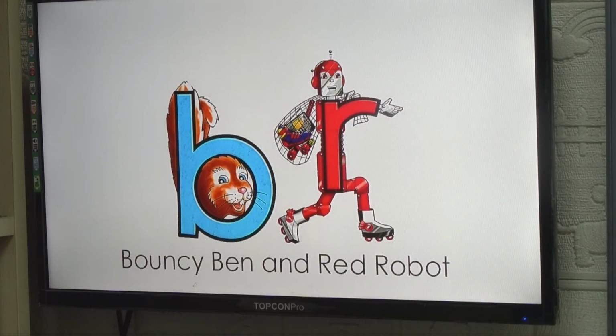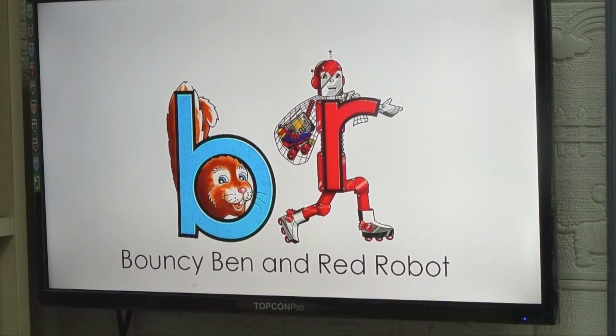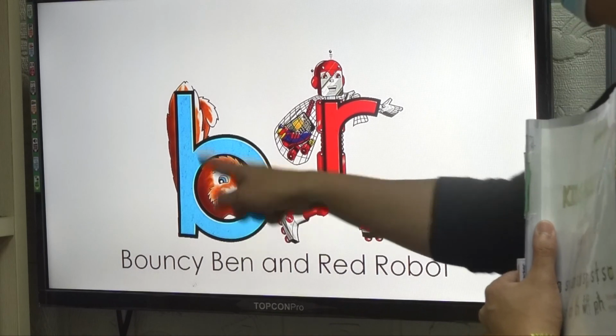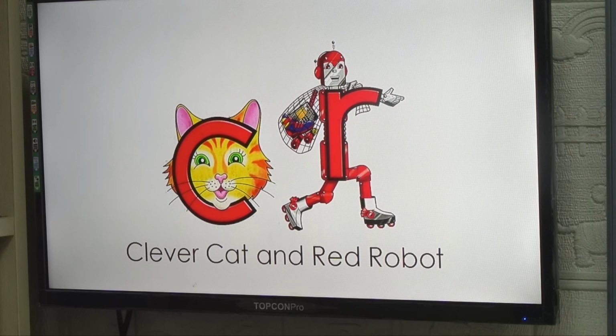Alright, now we have Bouncy Ben and Red Robot. Together they say? Okay, again, together they say? Brr, brr. Can you hear brr in the color brown? Yeah. Can you hear brr in the color blue? No. No, right? So, brr, brown. Okay, next one we have Clever Cat and Red Robot. Together they say?